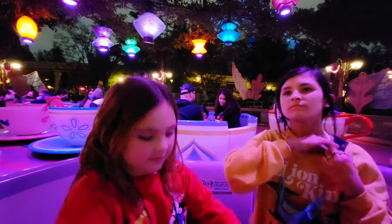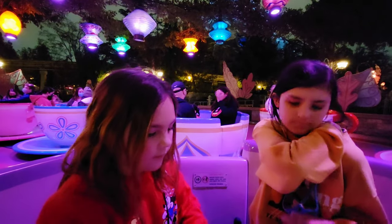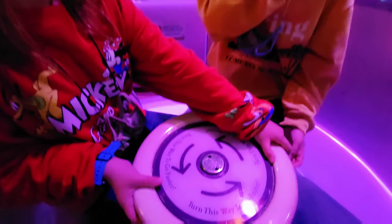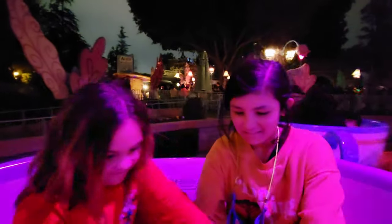Oh, you guys gotta spin as fast, okay? It's this way, right? Yeah, I guess it doesn't matter. Turn this way to go faster. Please remain seated and enjoy your food. Here we go. Oh my god! So much fun! Oh, I love this ride. Never used to really care for it that much, but that's super fun.